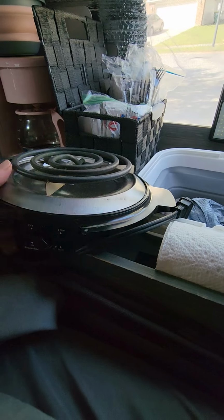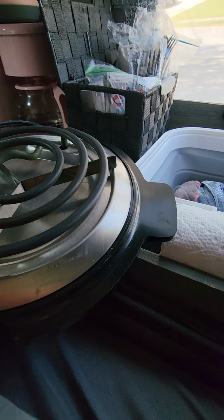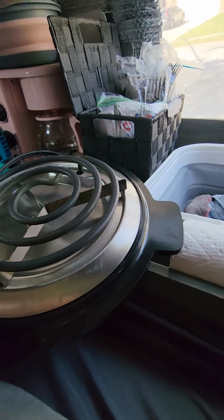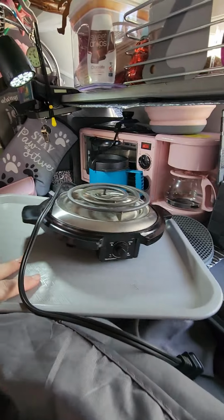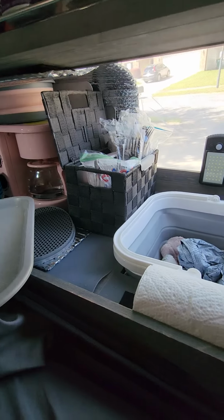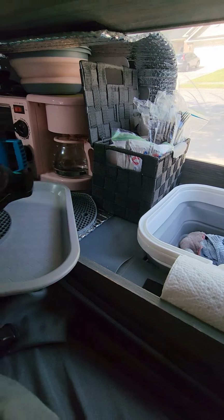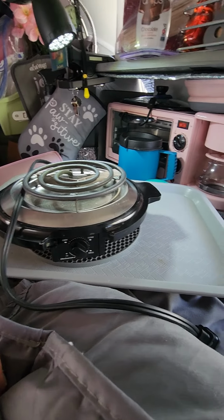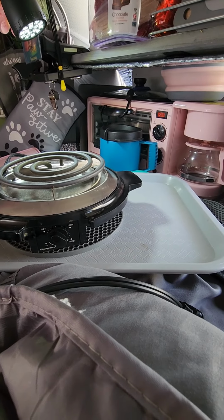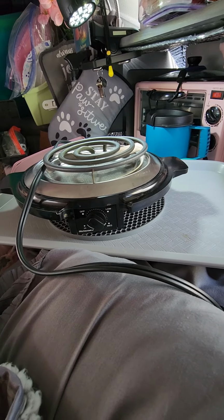And this is to cook. I could put this on my tray, and I could heat up soup. I could cook whatever right in my van with no flame. Put it on one of these. You get the picture, don't you? Okay. And I would put that over on my table or on top of my bed, and heat it up. Make sure I don't burn myself or anything else.